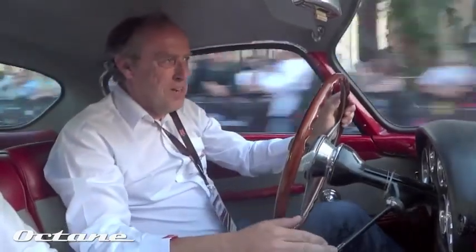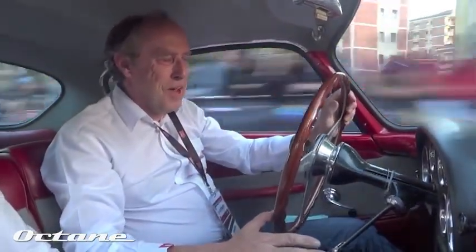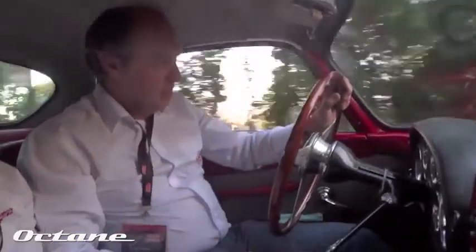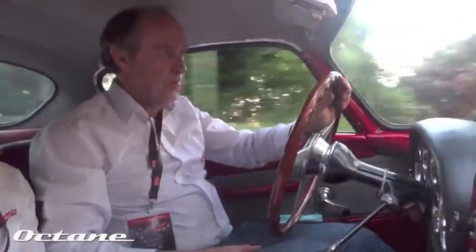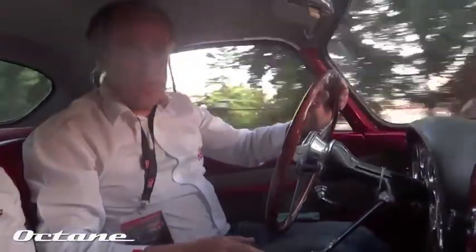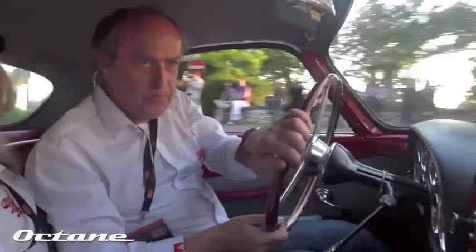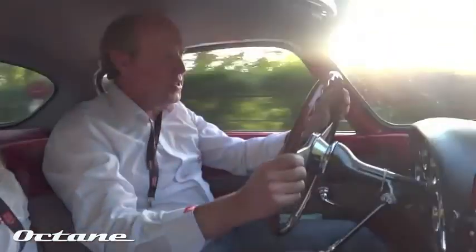Yes, column change gearbox, quite a funny thing. I've also been warned that this car has no brakes at all, so it's all engine braking. Just wish it had a bit of go. It's 115 horsepower, they say. I don't think they've all woken up yet. Turn left at the next roundabout. That's not right. It's got to be 3 cylinders.